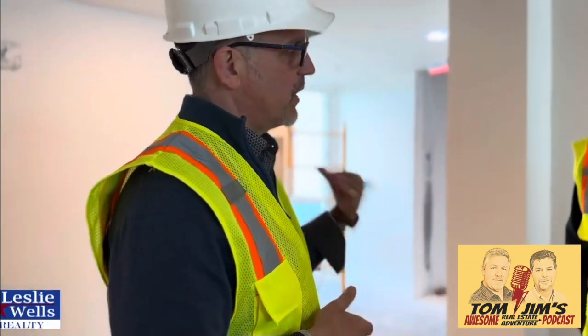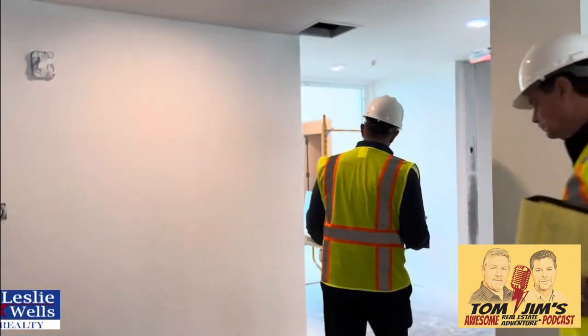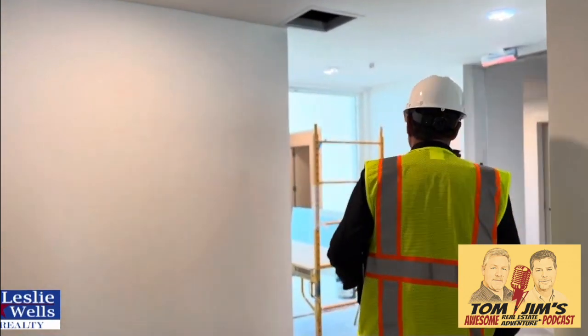So you can't just come up unless you have a key to get to the guest room. So the hosted seating will be downstairs. As you slide into here, if we can.